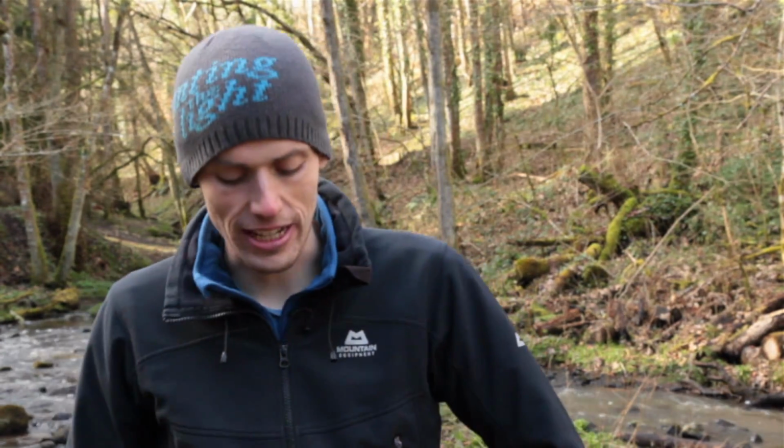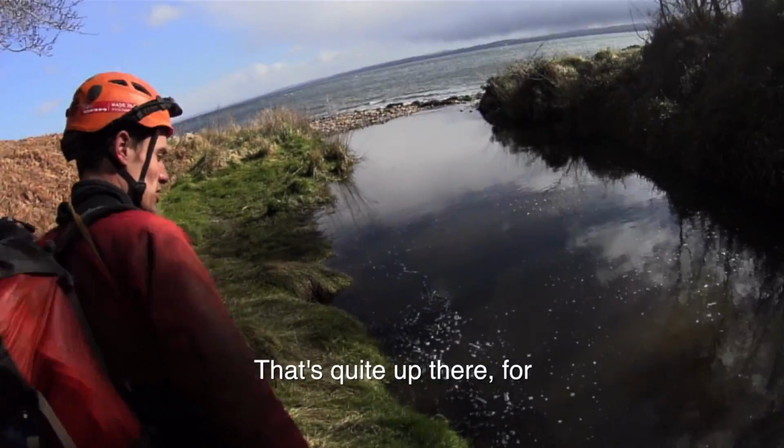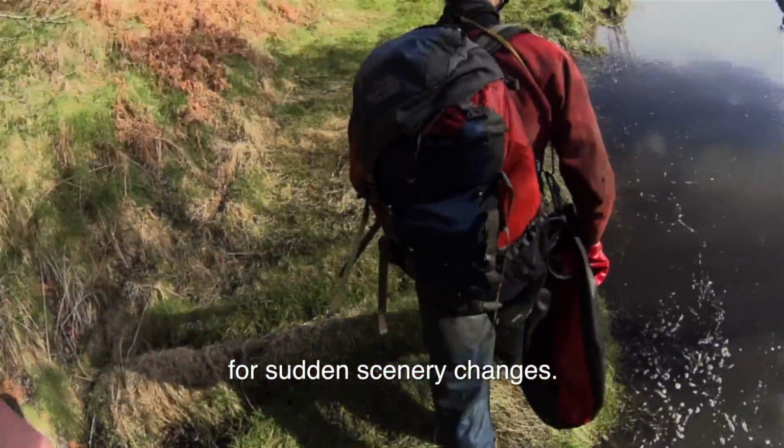Accomplished indeed. What a bizarre finish to a gorge scramble that is. I've never seen a route end in such an odd way. That's quite up there for sudden scenery changes. Usually on a gorge scramble you will top out onto a hillside that you then have to descend, maybe back to where you started from.